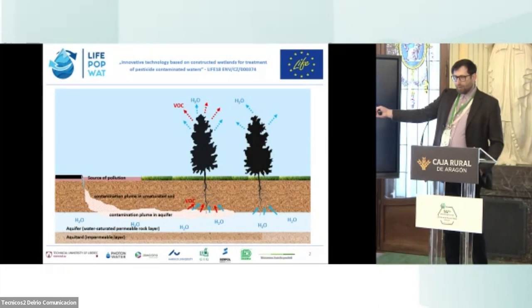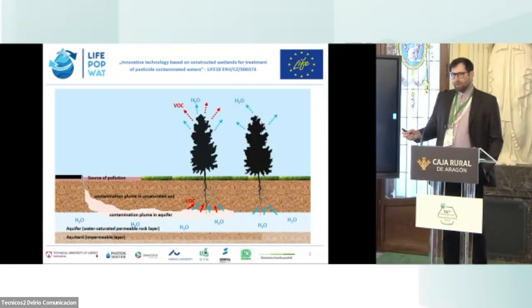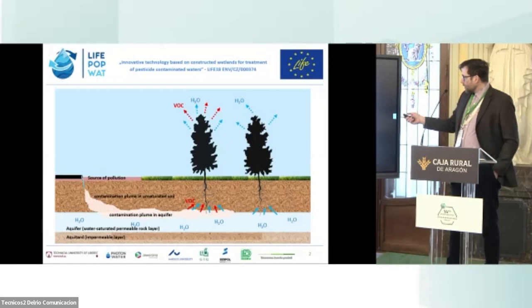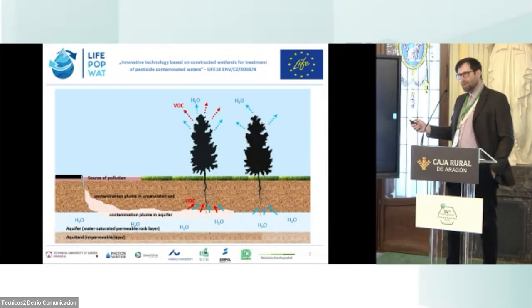And why are there volatile organic compounds on this picture? It is because phytoscreening is a well-established technique of groundwater indication, of groundwater contamination by volatile organic compounds. And whether it is also valid or applicable for HCH was for us a question 8 years ago. Now we already know that it is doable and it is applicable.